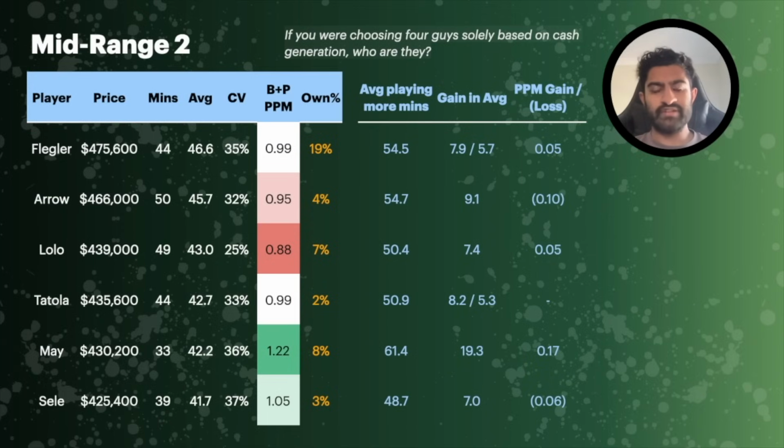So the next set of mid-rangers that I wanted to discuss are players more in around the 400k price tag, which I do think is a fairly interesting set of players. Got another question from Twitter, which was, if you're choosing 4 guys solely based on cash generation, who are they? They're more likely going to be the guys in this 400k price range, because at the moment there's not really a whole heap of cheapies, although we will discuss a couple of cheapies in the next little section. But the front row forwards I've got here: Tom Flegler, Jai Arrow, Tamalolo, Tavita Totola, Terrell May, and Harm Saleh. They're the few 400k priced front row forwards I wanted to talk a little bit more about.